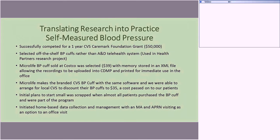At that point, in a small community, rather than limiting the number of patients that we had on the program, we elected to offer it to all of our hypertensive patients, and we pretty much have all of our patients involved in SMBP.